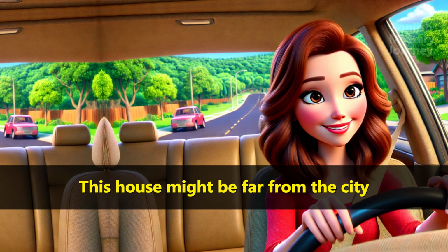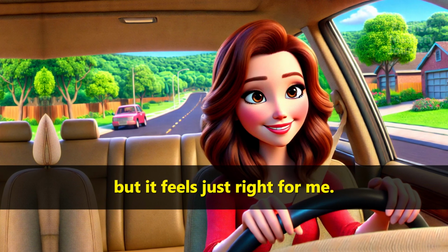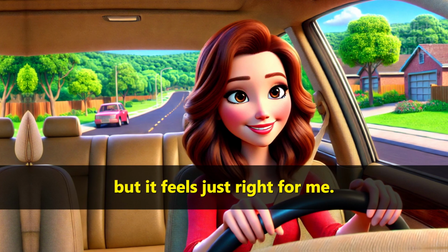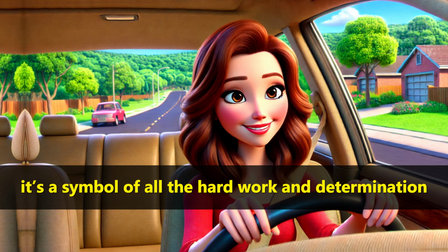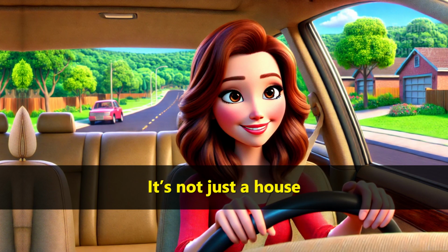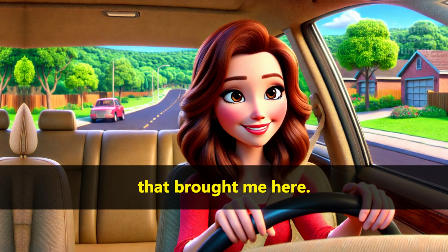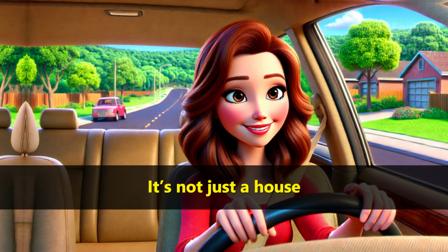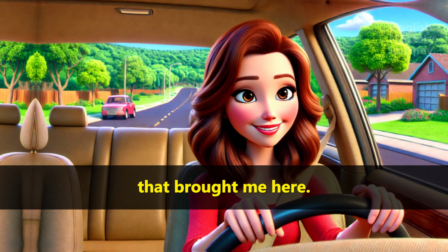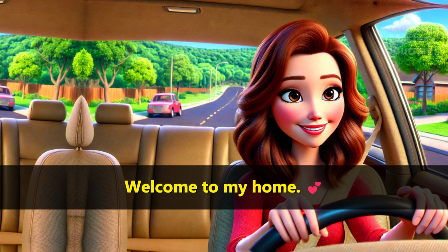This house might be far from the city, but it feels just right for me. It's not just a house. It's a symbol of all the hard work and determination that brought me here. Welcome to my home.